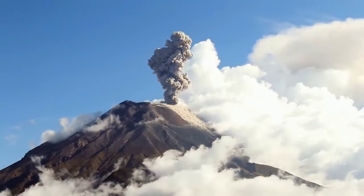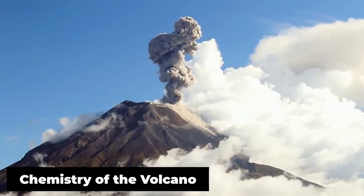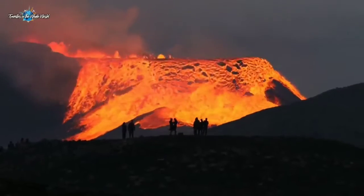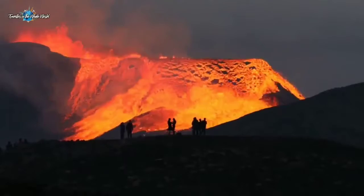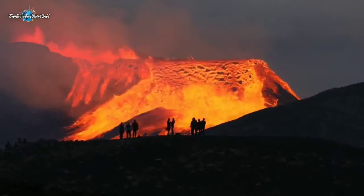Moving on to factor 2. The effect of eruptions on cooling also depends on the chemistry of the volcano. Since SO2 is much more effective at cooling the Earth compared to ash, the more SO2 the volcano emits, the more it will cool the planet.